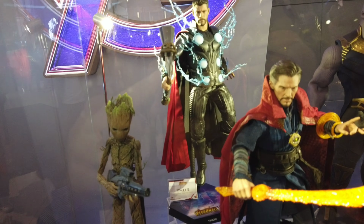And to close it off, we have a 1:1 scale Thanos. I think it's smaller. I think it should be bigger in person, but with its Infinity Gauntlet, it's still massive.